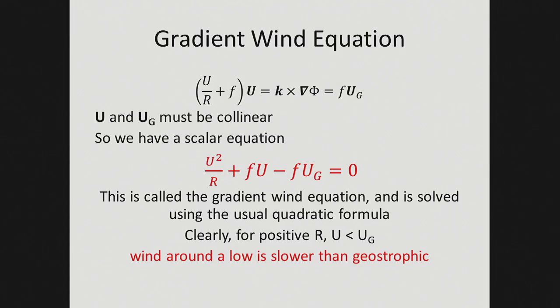When you solve the quadratic, you end up with two solutions. A quadratic equation has two solutions, and you have to use your skill and judgment to work out which is the right solution. So you ought to try doing the problems on the sheet.